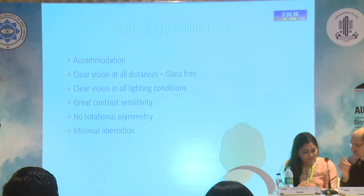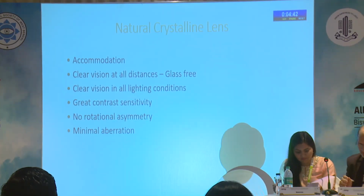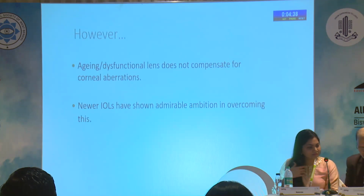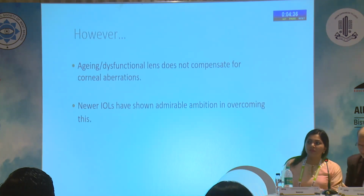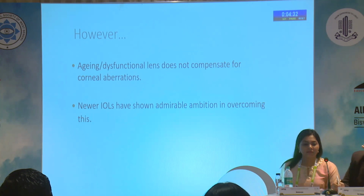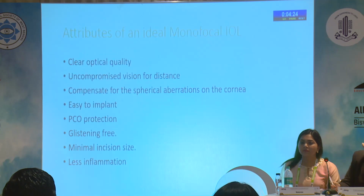So normally the natural crystalline lens has a function of accommodating, giving a good clear vision at all distances and maintaining our contrast. But as we age, the dysfunctional lens doesn't compensate for the corneal aberrations, but the new IOLs in the market try to overcome this. So we have evolved from an era of PMMA and silicon to an era of square edge and aspheric.